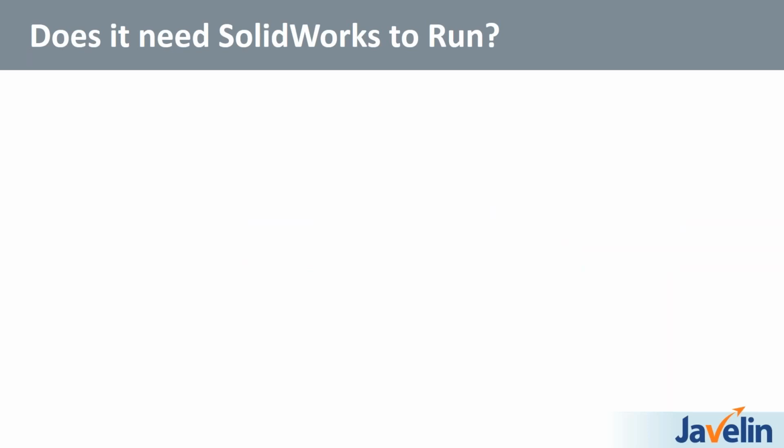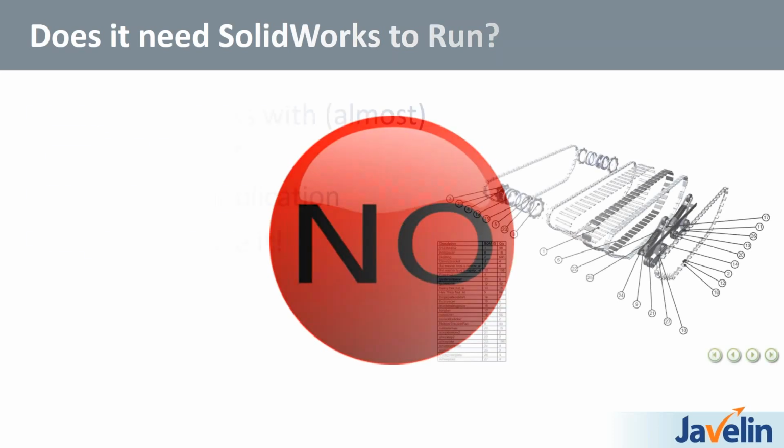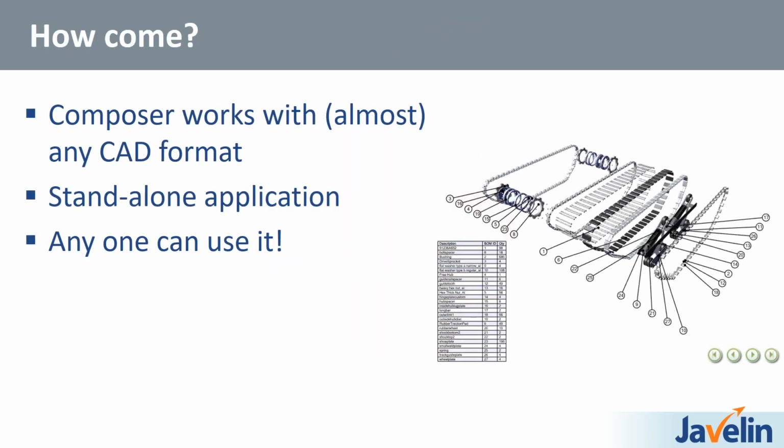A question that I thought I would answer right away: does Composer need SOLIDWORKS to run? It is a SOLIDWORKS product, but no, it does not need SOLIDWORKS to run. It is a standalone application. Composer works with almost any CAD formats. You don't need to only work with SOLIDWORKS files, which is a great bonus.